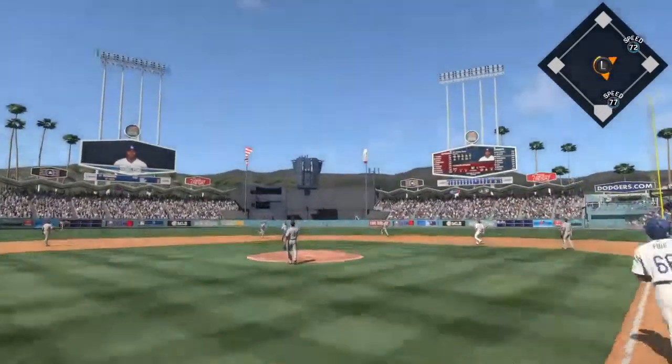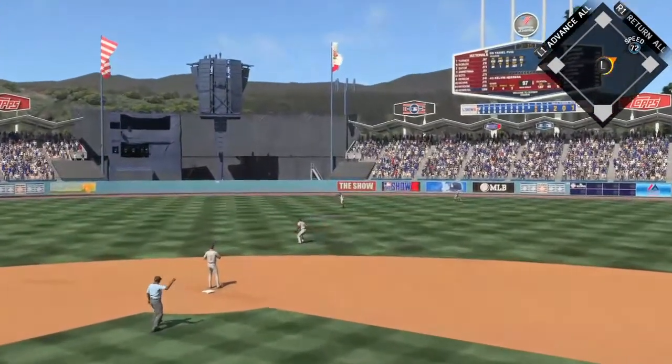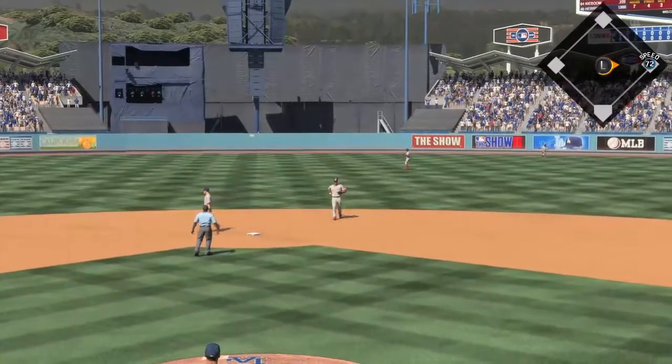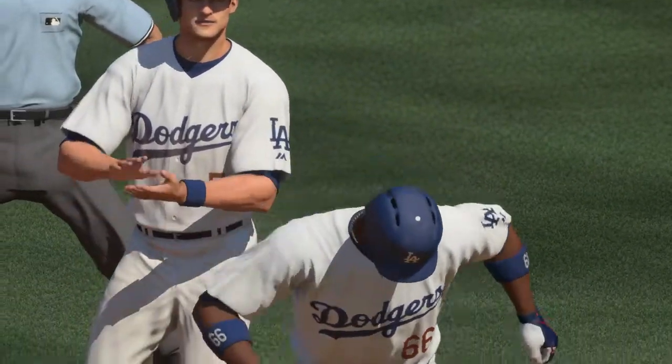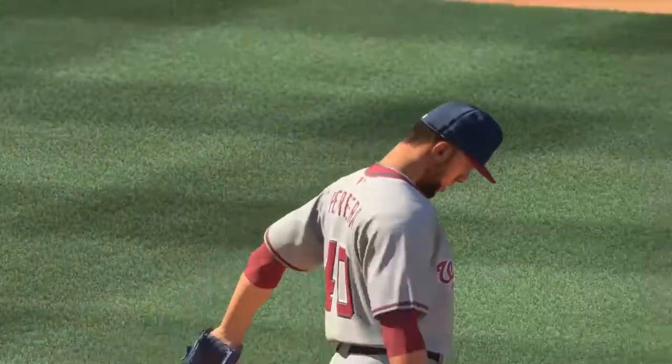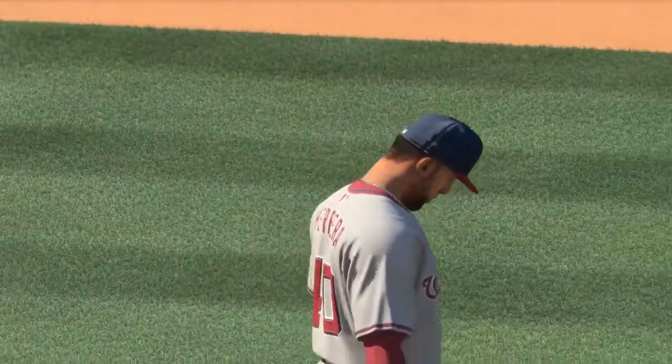Pitch swung on and hit in the air. Robles sprinting after it, makes the play, and there are two gone now. Yeah, a dangerous pitch right there. 2-0 to a middle-of-the-order guy, and he gets away with it. Gets him to lift an easy fly ball.